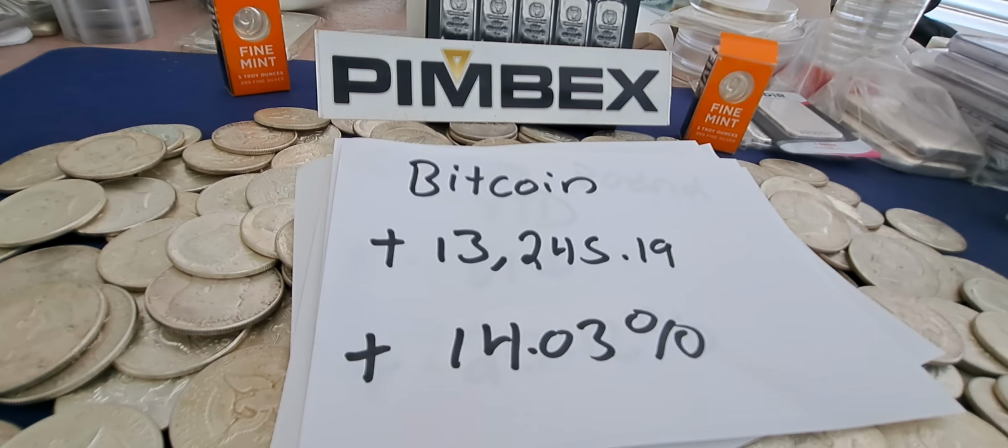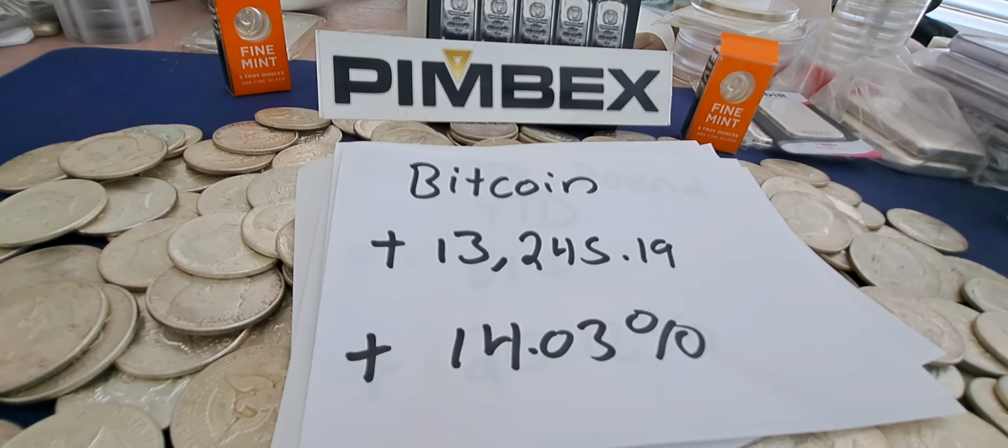Copper has outperformed Bitcoin in percentage. Silver has outperformed Bitcoin in percentage. And surely as heck, gold has outperformed Bitcoin in percentages. You really want to trust something that is based on a computer system?